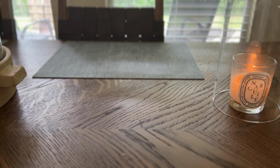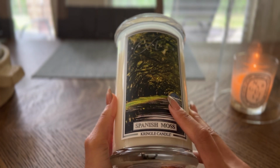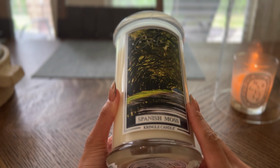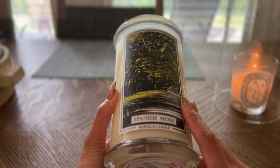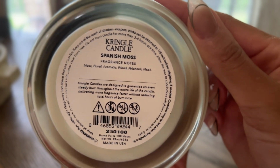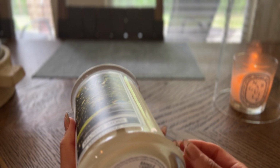Let's go with some of the scents that I have smelled before that are part of the 12 pack that I got. Let's start with this one. This is Spanish Moss. This is the one I had in the bathroom in the votive. Of course I put it in the bathroom because it's a little votive, and I'm like, it's not gonna do anything. I could smell it from the bathroom into the hallway. I said, oh, hello. And it's so good. The scent notes here are moss, floral, aromatic, wood, patchouli, and musk. A lot of times when I see moss, I think it's a sweeter herbal scent, which I really like.